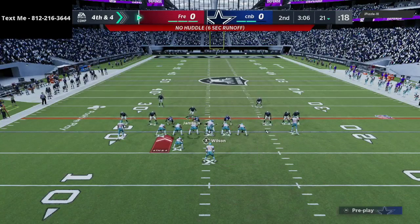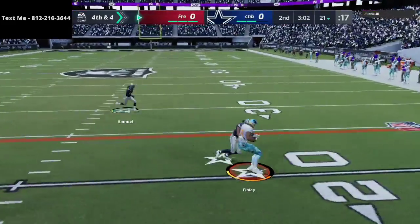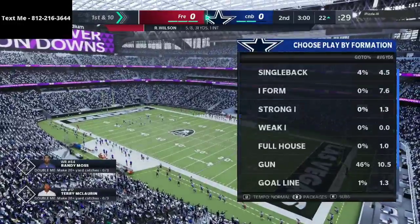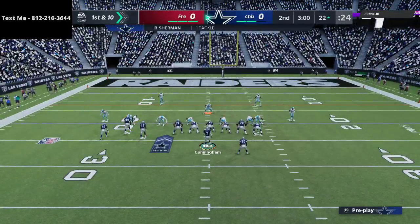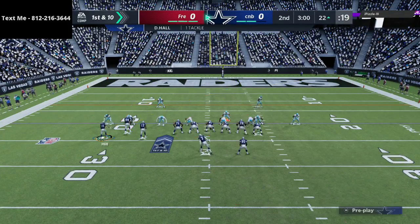Now what we're going to do, this should get him here. Man coverage across the board. That's a huge stop. So what we did right there was because again, we've been running zone every play, right? So we switched to man. We blitzed everybody. I noticed that his flat route would have been open, and so I just basically manually took that away. But really decent stop there.